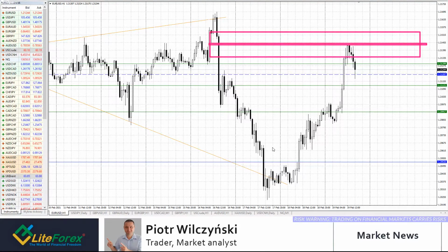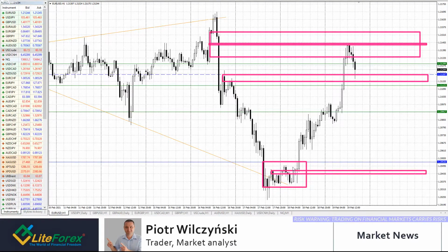Now, what is very important from the buyer's perspective is that zone we are testing right now. If we are not going to hold that one, the market has the open way to move as low as 2050. Well, not sure if it's going to happen today, but all those breakouts have been tested after the break, right?